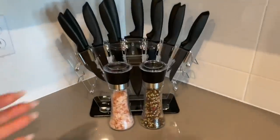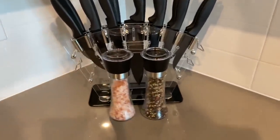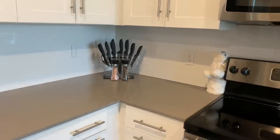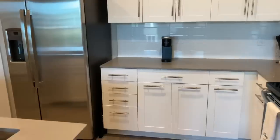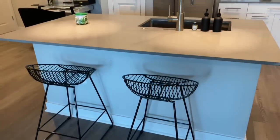And then I have these little salt and pepper shakers that I got from Target, and the salt and pepper actually came from Target as well. So I put those in there and just set them there. I'm not sure if it will stay there, but it looks fine for now. And then I just have my Keurig right there. So that's all that is in my kitchen. Last thing that is actually in my kitchen, I forgot to show you guys, is my little bar stools.